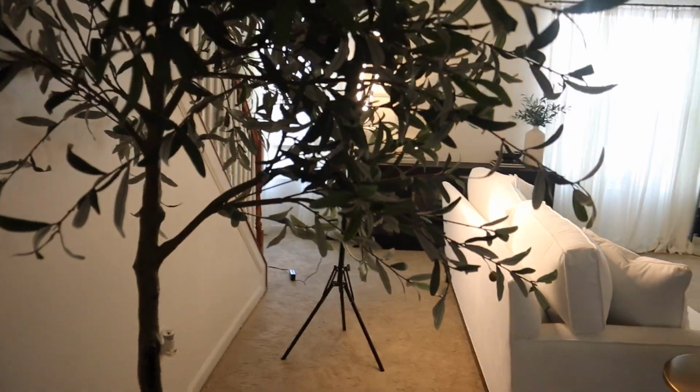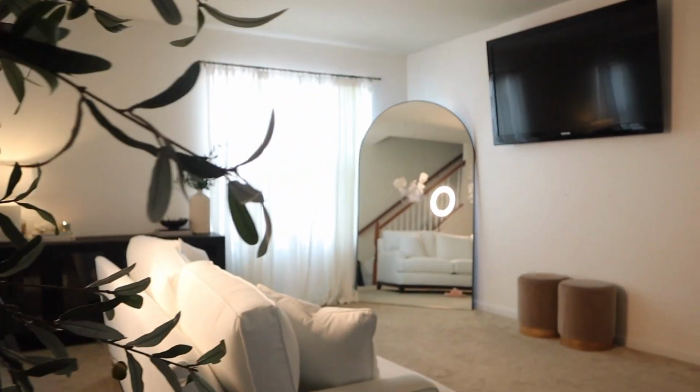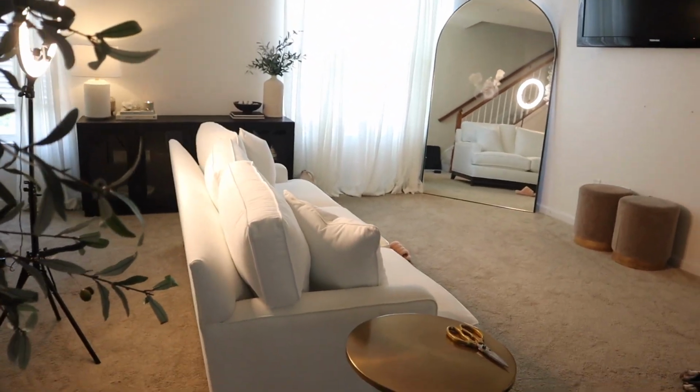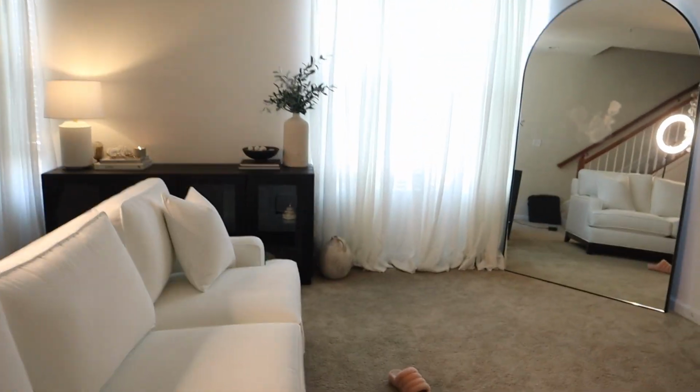Oh my gosh, I'm about to fall. This is the living room. I got the plant right here. So this is what it looks like when you first walk in the living room.